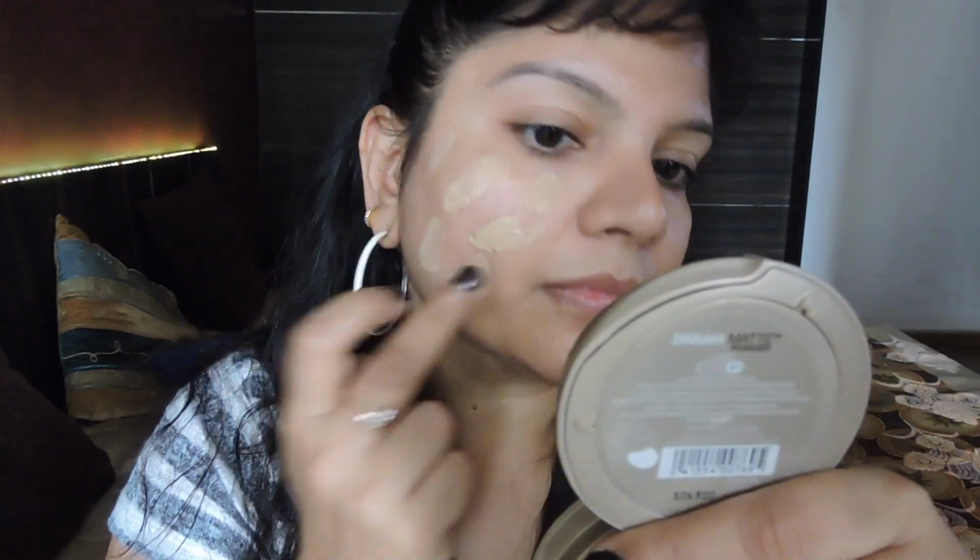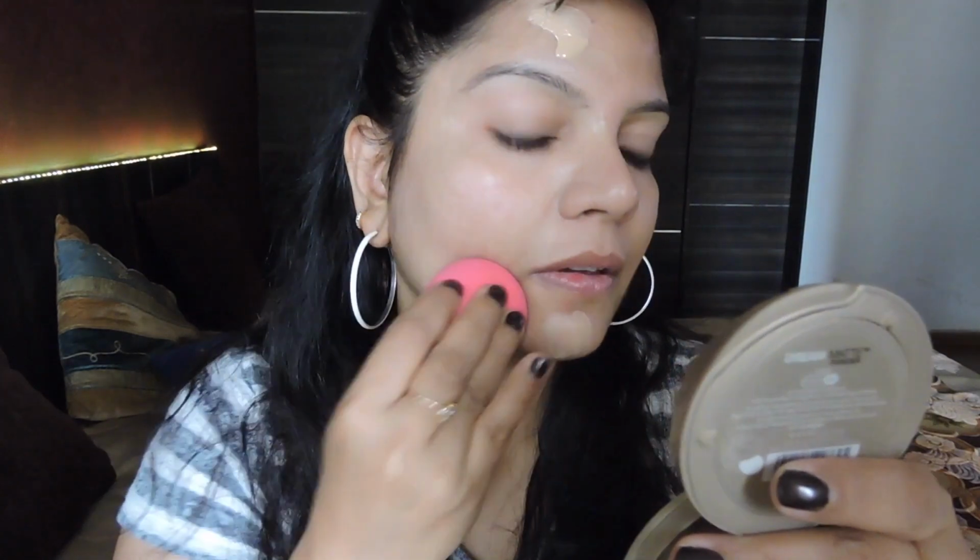With this foundation, it's very liquidy and it blends very smoothly. You will see from the demo that it blends like this. There are no efforts in blending at all. It saves so much of your time. Otherwise you have to keep on blending to get a seamless look on your face.